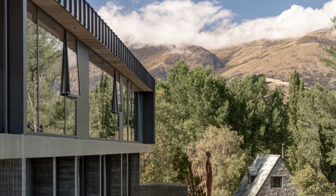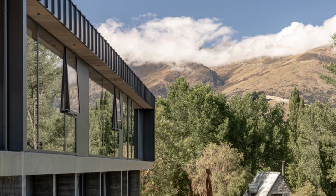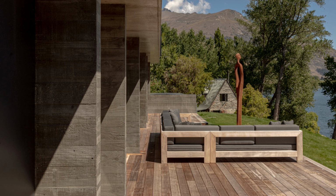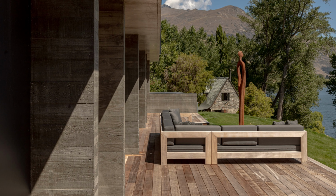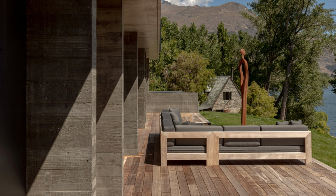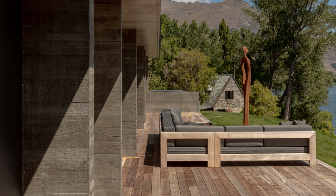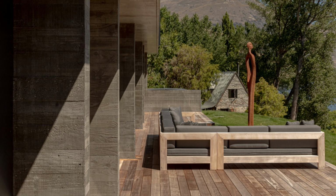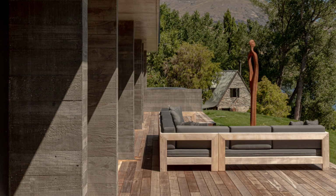The stone walls, mortared in the vernacular style of Central Otago, root the house to its site, offering privacy and a sense of protection for the owners. However, once inside, the home contrasts this solidity with a stunning sense of openness and light. The interiors open up dramatically to reveal breathtaking views of the lake and surrounding mountains.